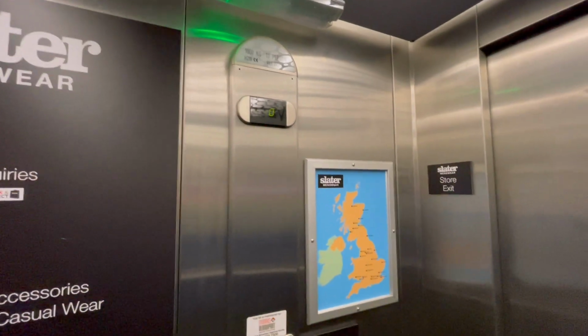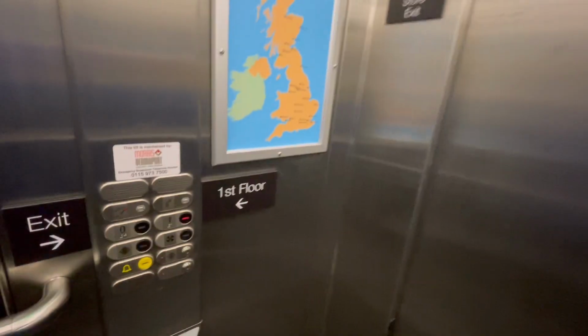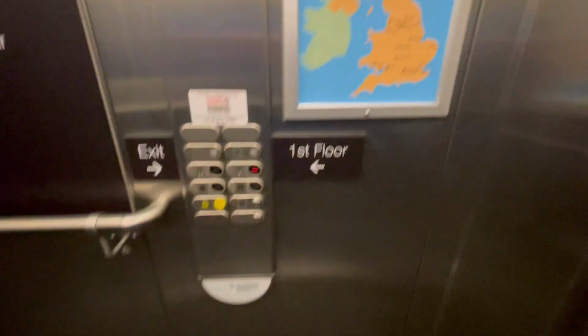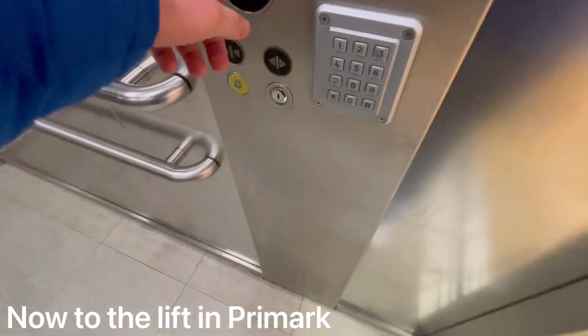And this is a Morris Vermaport lift, capacity 1,000 kilograms, 13 persons. There's a store guide for the different stores at Slater's. We are floor one. See these doors? Right down to the right. Go to the low ground.